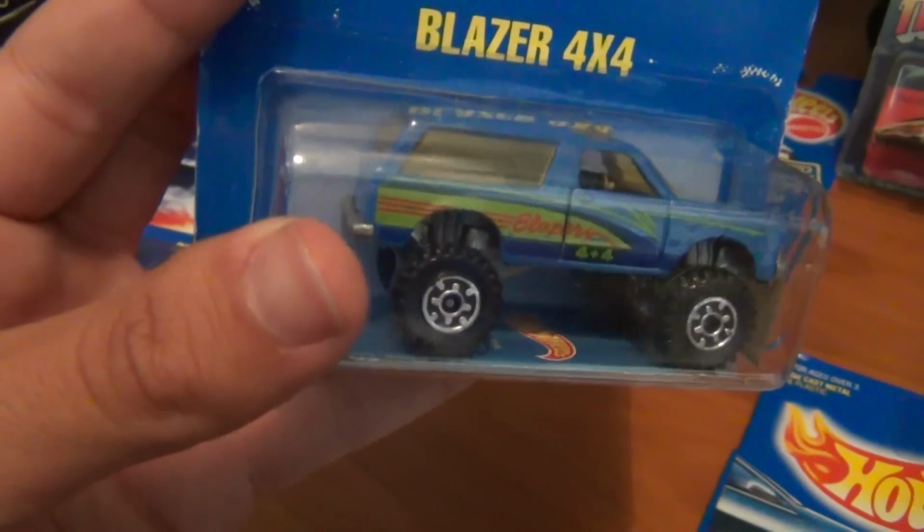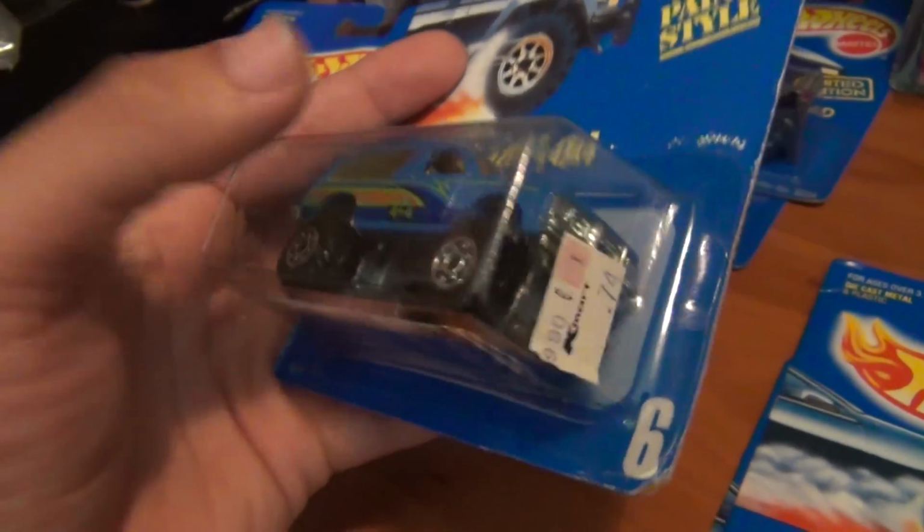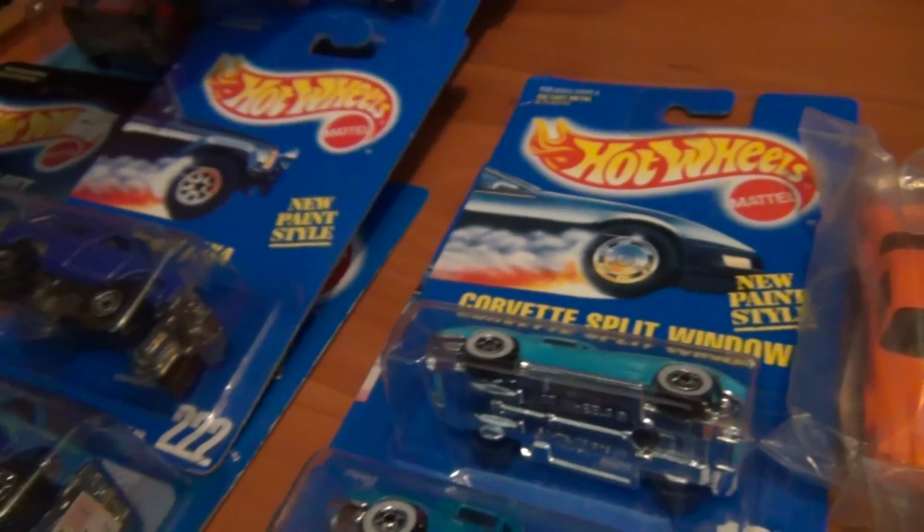I think I barely paid $10. So very happy with that. Love the old early blue card stuff, because a lot of it is quite hard to get, as a lot of you probably do know.